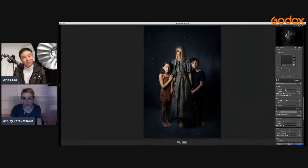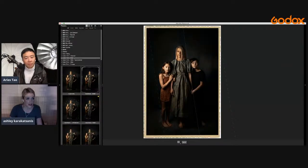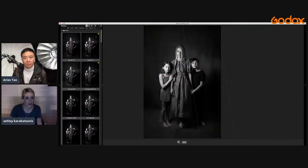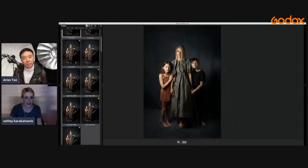You can sharpen. You can use your grain. You can play around with colors, so reduce the yellows, add in some contrast. There's heaps of different things that you can use, and there's black and white ones. I like Alien Skin. I've been using it for some time now. I really enjoy some of the colours that they have.